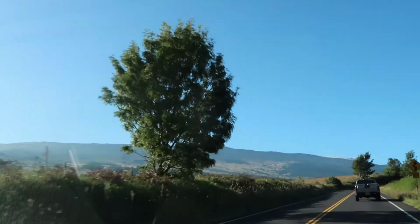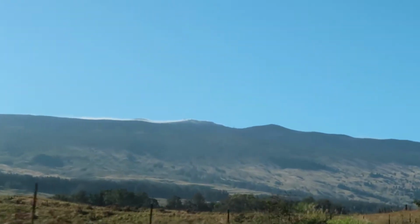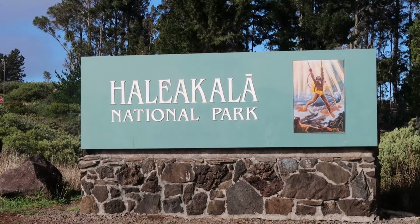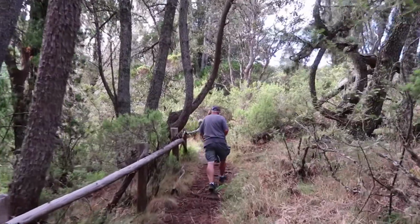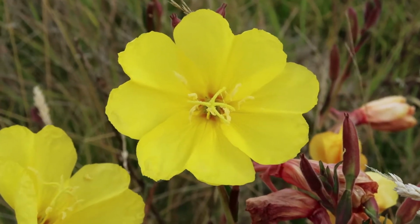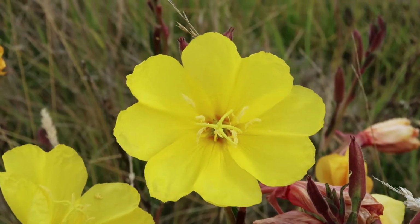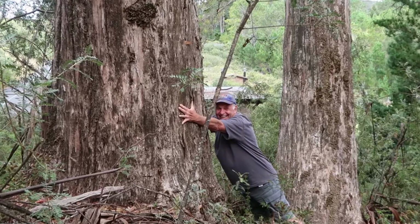Driving towards the summit district of Haleakala National Park, you will see the long dormant volcano with the observatory from clear across the island. When you first enter the park, there will be a couple of really nice hikes to do in the forested area. With fantastic views and spectacular foliage and flowers to see, you might even be tempted to turn into a tree hugger. Hey, I won't judge you.